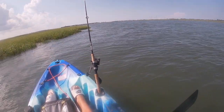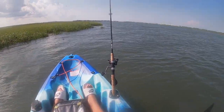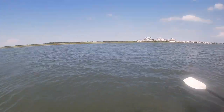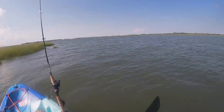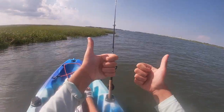Today we're on the Indian River Bay in Delaware on a new kayak my dad got. We're fishing with two rods, and my dad's back there. We're targeting croaker, spot, flounder, striper, that kind of stuff, and we're going to be using bloodworms and minnows as bait. But hopefully we can catch some fish. Stay tuned.